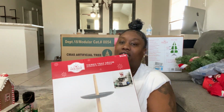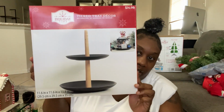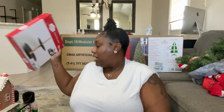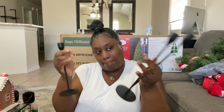I got this tear tray. It was $14.98. I have no tear tray. Like I said, my dog's nails need to be cut. I have no tear tray, so now I have one. I also got this from Walmart.com, though. It's a 3-set candle holder. These are skinny.